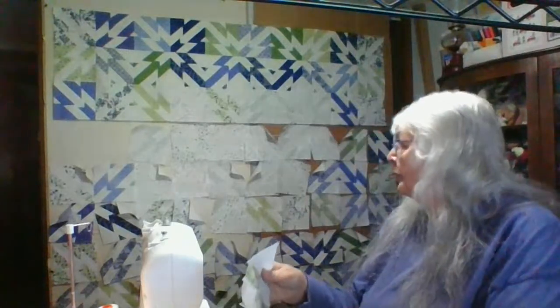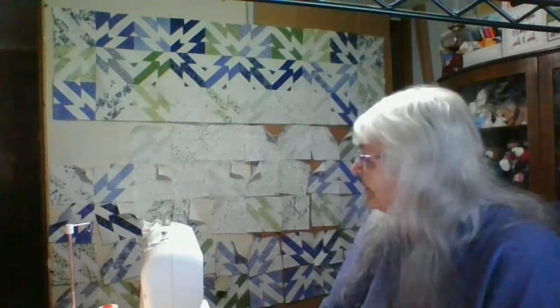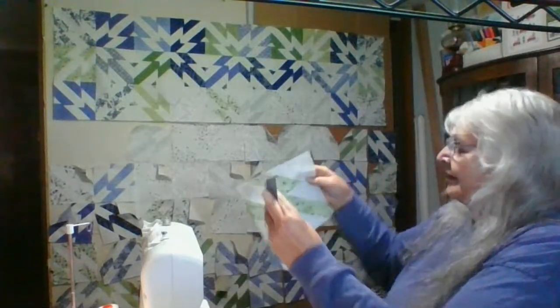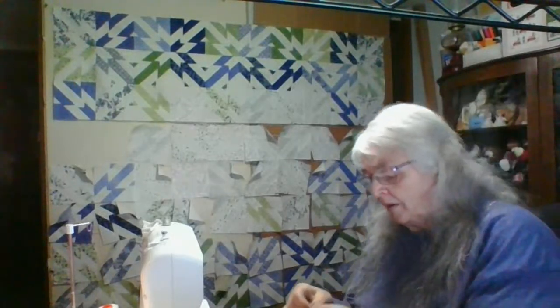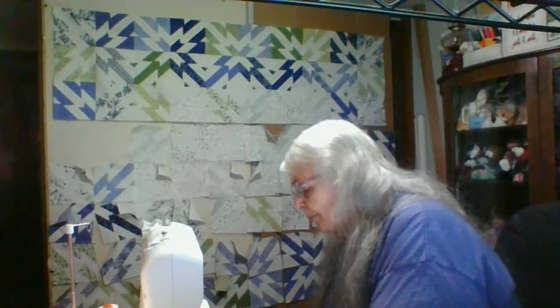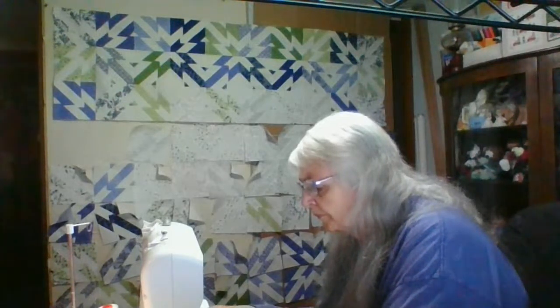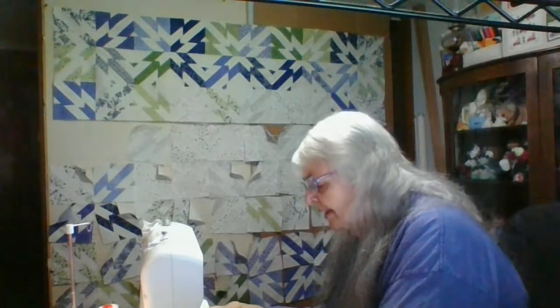Double check. See, I almost sewed the wrong side together. Really? That to that, that to that. That. See, I rotated my fabric somewhere, somehow. I was going to sew the whole wrong side. Oh, my. That's why it's best to have it up there. Mistakes are easily made.